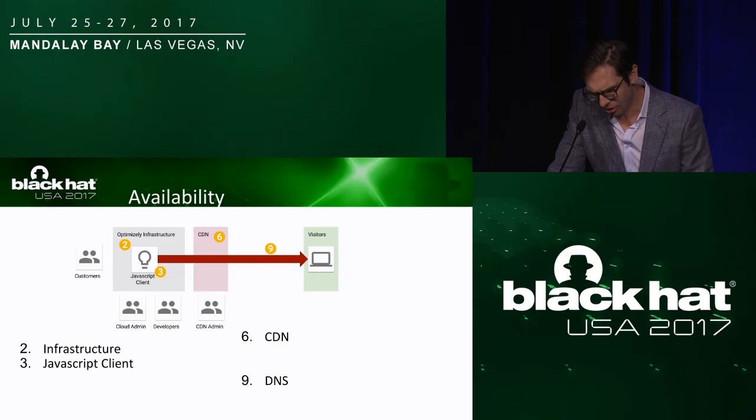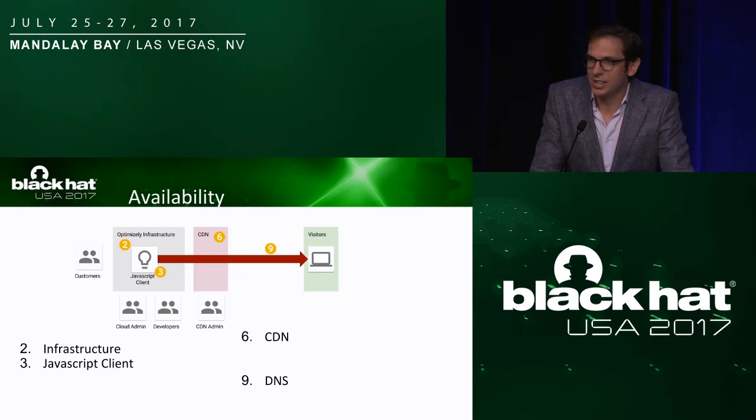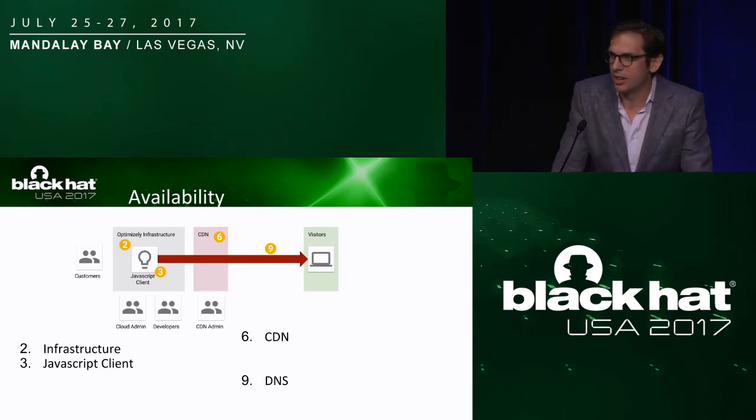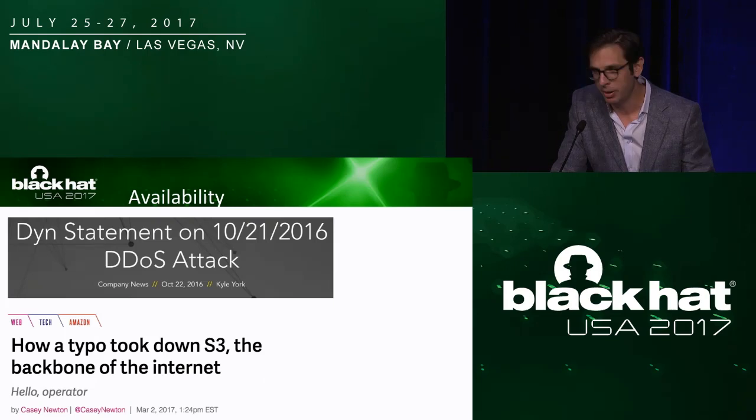We're going to walk through this in a little more detail, starting off with the simplest and most easily overlooked part of security, which is availability. Any of these things get popped and your business is offline, you can't make money, and your customers don't get value from your product. That sucks. So a quick word of warning: protect yourself, get backups everywhere, be prepared for events like these, which have both happened in the past year.